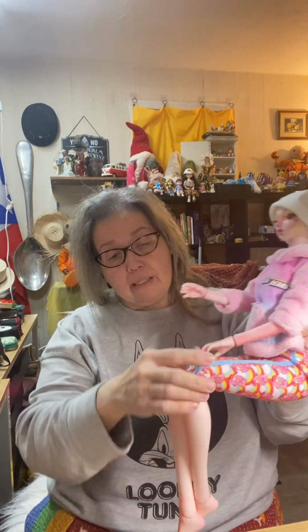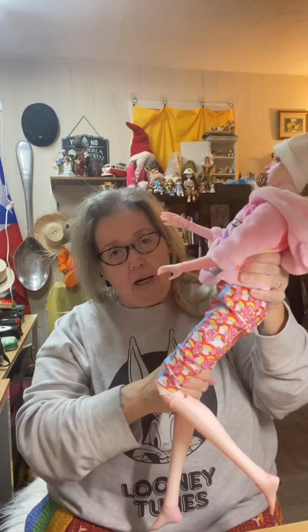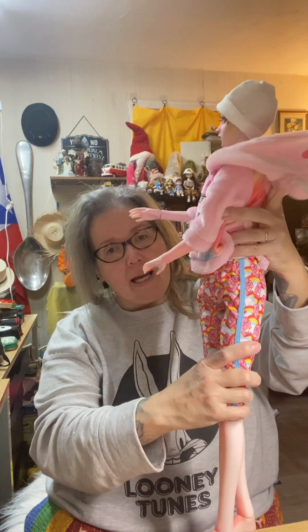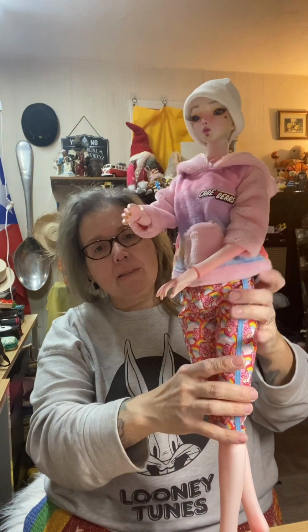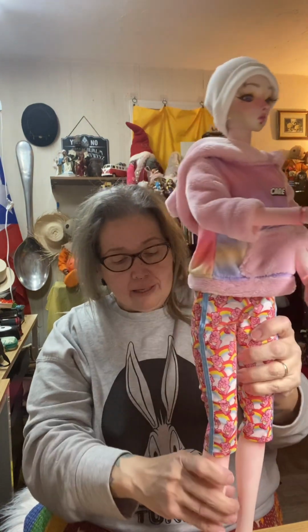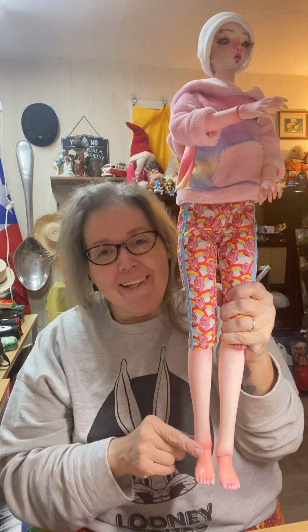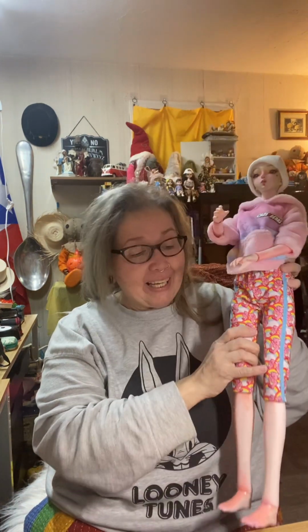The good thing about it is that her body is in really good condition. All of her ball joints are great. She's got good range on her knees. She only has one position on her waist, and that is side to side. So she doesn't tilt, but that's fine. I can live with that. And the ankles, but that's fine also. She did come with, like I said, some accessories.